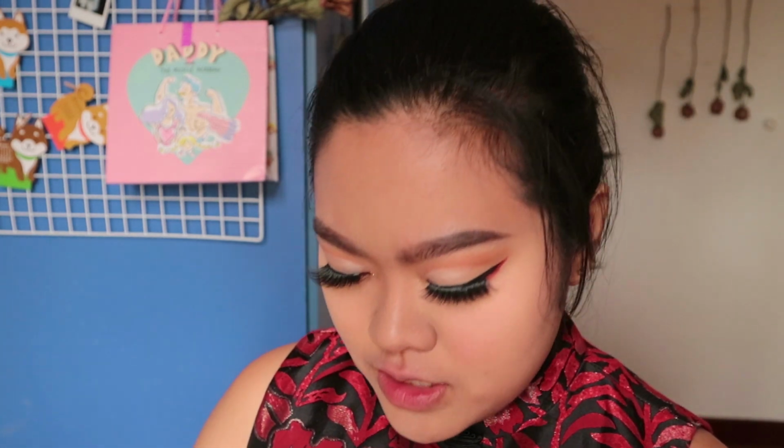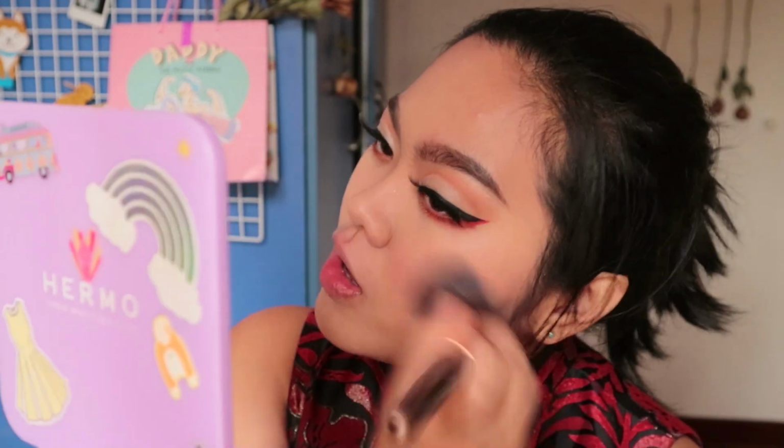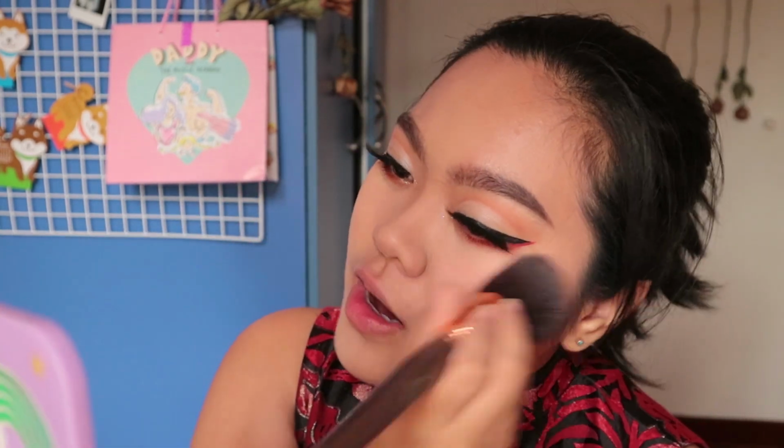So I'm gonna finish up my face real quick. I'm gonna use my Lovely Cookie blusher in the shade Red Grapefruit Pudding. I actually don't think this look needs any blush, but I'm just gonna put a tiny bit to warm up my face. After all, this is a Chinese New Year look, so we gotta look very, very on, okay? So we can get all the ang pao, ha ha.